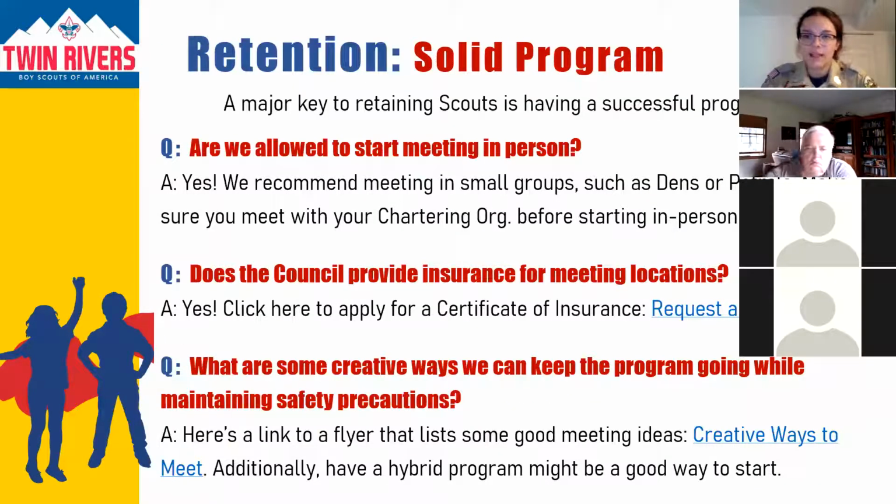Another important aspect of retention is having a solid program. All of those resources that I mentioned before on the leader resources page can help you have a stronger program. You want to make sure organization is key and planning is key. All of those resources can help you get more organized and figure out a better way to plan and hopefully build a stronger program.